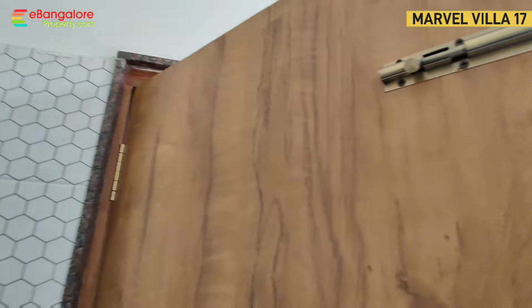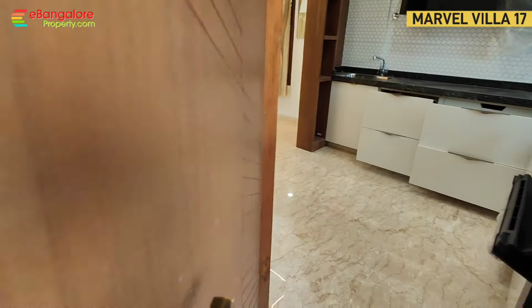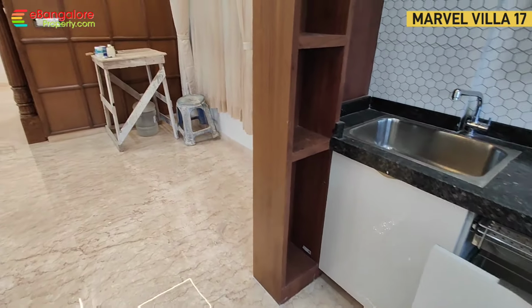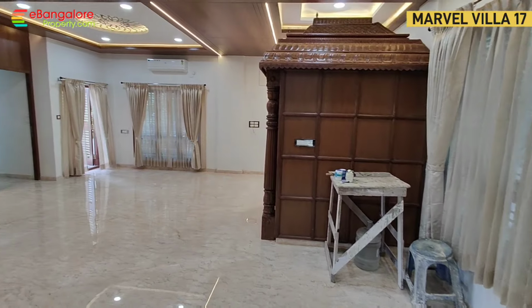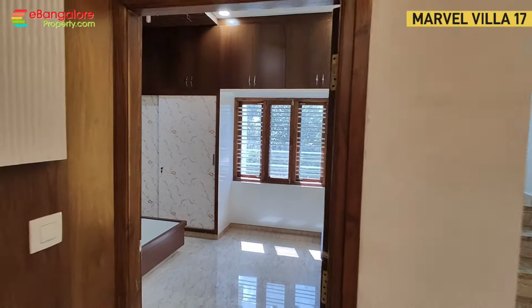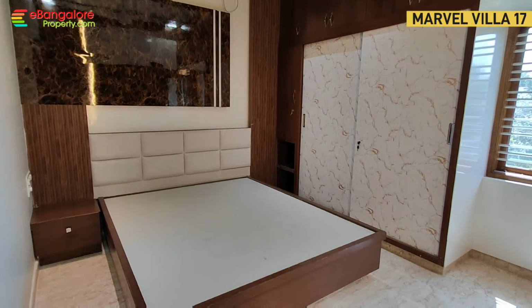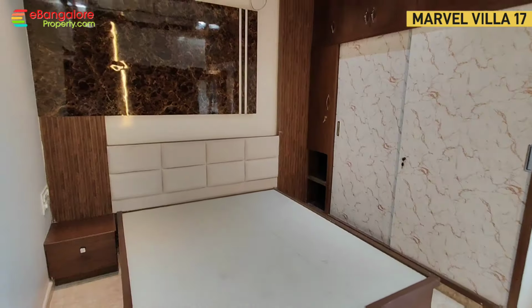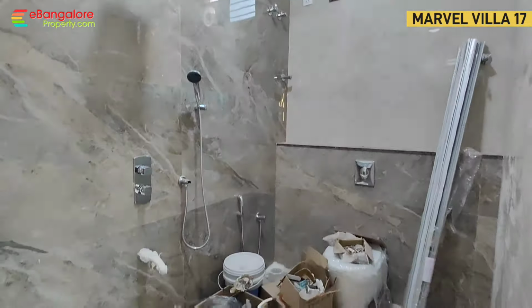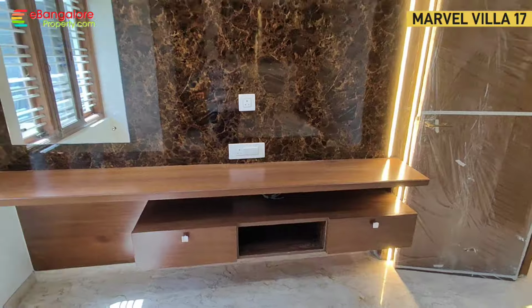All teakwood doors and windows. This is the utility with storage shelf. Southwest corner you have your first bedroom with attached bathroom on this floor. Built-in cot, light, fan, exhaust fans, chandeliers, chimney, microwave oven, 4 CCTV cameras, home theater with projector screen, sound system, 6 ACs, all included in the deal.